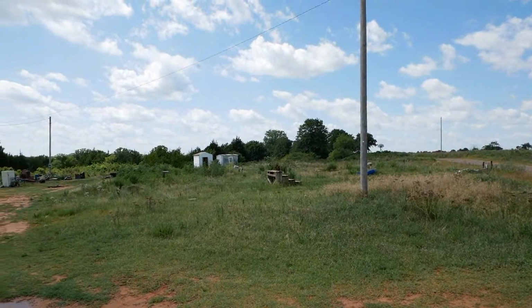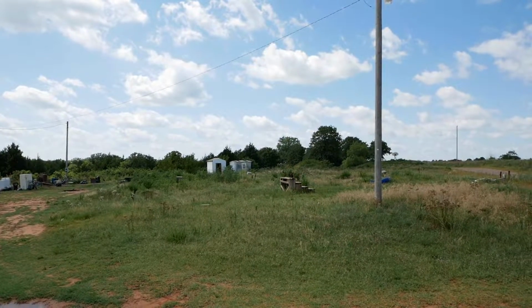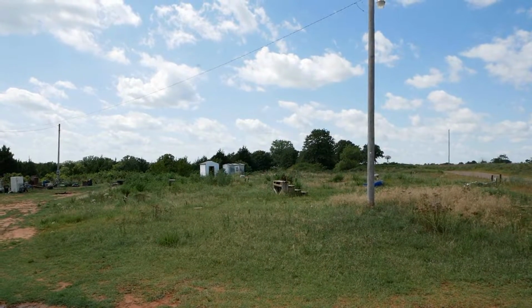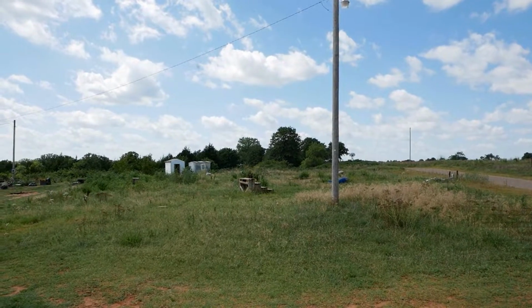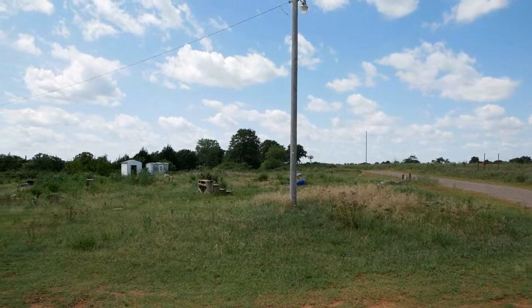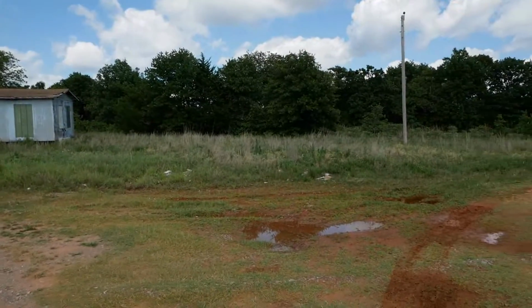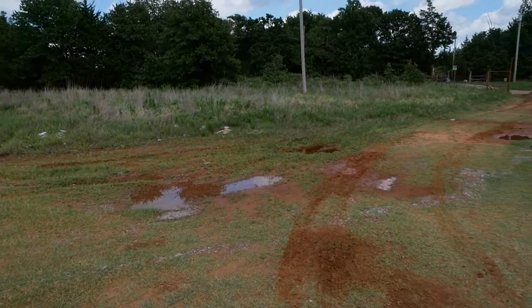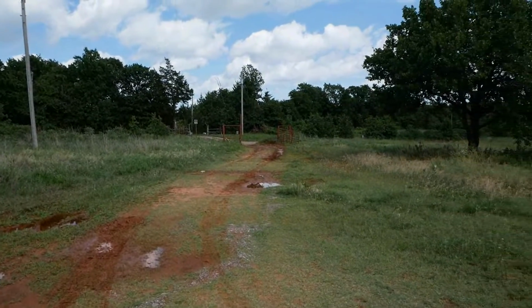We've got a couple of usable outbuildings here. That one on the left is a well house, and it does have a working well in it, so that's one of the reasons we bought this property. And the one on the right is just a little utility shed, but it looks like it's usable, so I'm hoping I can get that set into a place where I want to keep it. And you can see here, here's the driveway I was talking about. Oh man, we slung some mud.